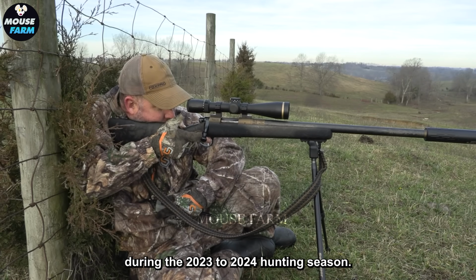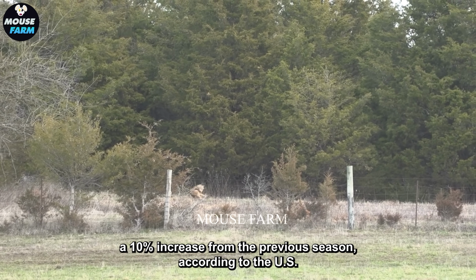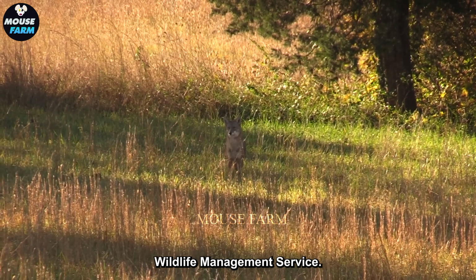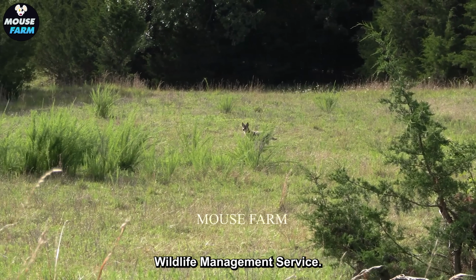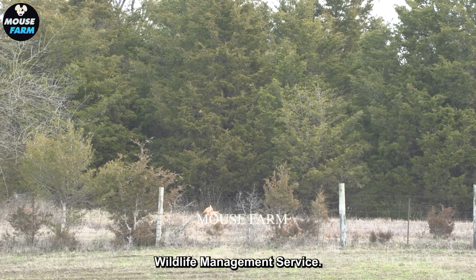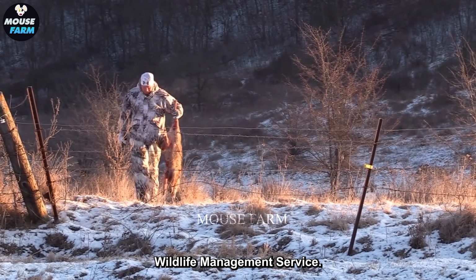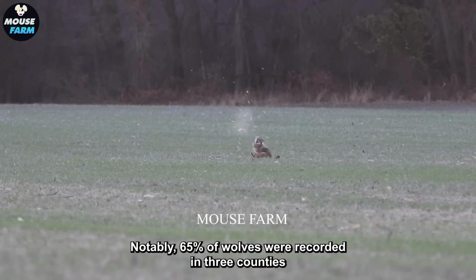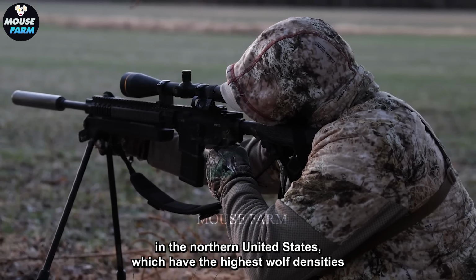During the 2023 to 2024 hunting season, an estimated 2,800 wolves were hunted statewide, a 10% increase from the previous season, according to the US Wildlife Management Service. This reflects a notable increase in wolf numbers in the area. Notably, 65% of wolves were recorded in three counties in the northern United States, which have the highest wolf densities.